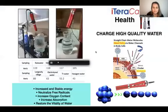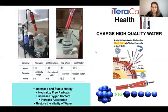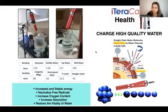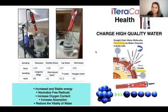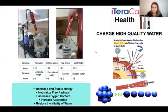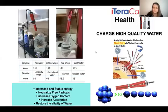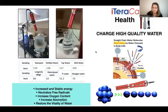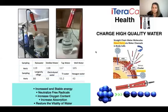Here's another example. They're charging the water up at the top. And basically what's happening is it's changing it from a cluster of hydrogen molecules to a linear effect. And that allows the body to absorb it more, and it can pass through quicker, bringing more oxygen to the brain, to the body, increases absorption, neutralizes some free radicals, and overall just has a fabulous effect.